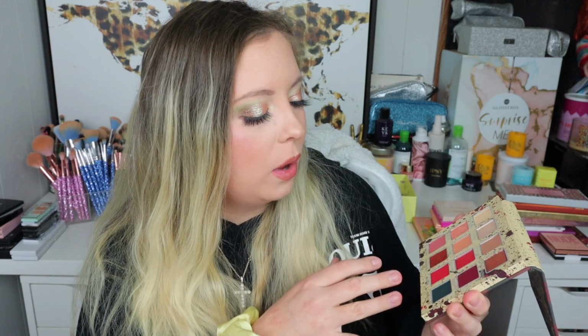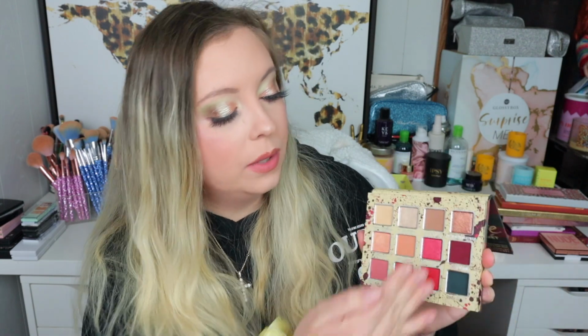This is one that a lot of people hated because the formula is really dry, which I totally get, but I like her formula like that, and it's easy to work with for me. And again, she just has these nude shades that work so well and complement me so well. There's obviously a couple shades that I've never used in this palette because I mostly was drawn towards the neutral shades, and they're really great.